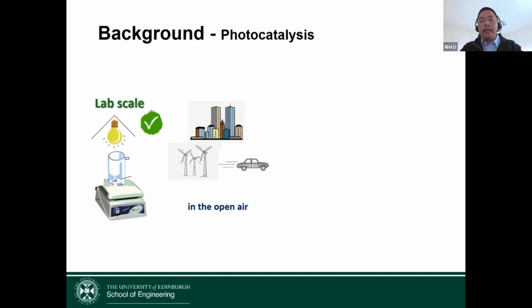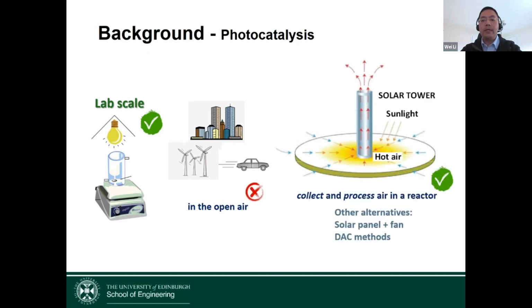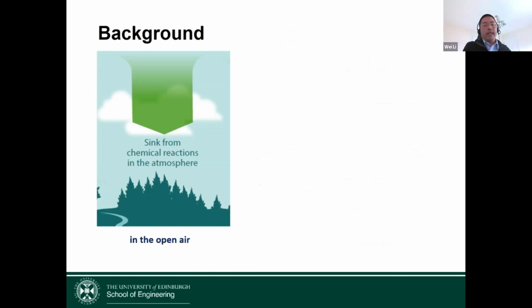In order to reproduce lab results, we do need to collect and process air in a reactor. In this sense, we say that solar chimney is the best and maybe the only solution to do so at a large scale. Of course there are other ideas, like solar panels plus fans, or we can combine photocatalysis with other DAC methods. I will briefly discuss these ideas later. Let's first focus on photocatalysis and solar chimney.